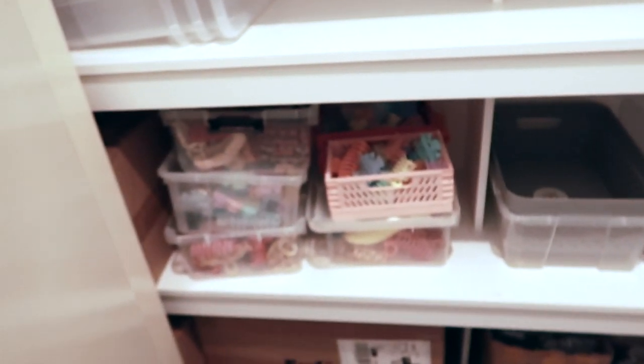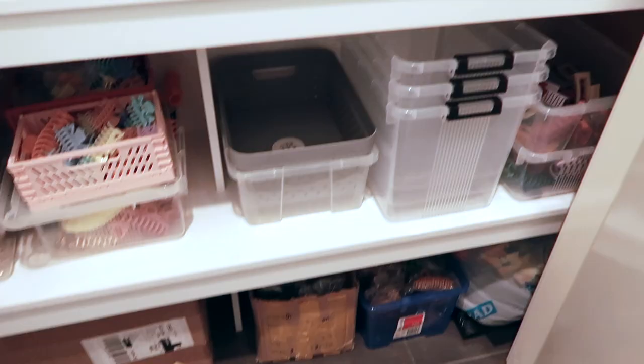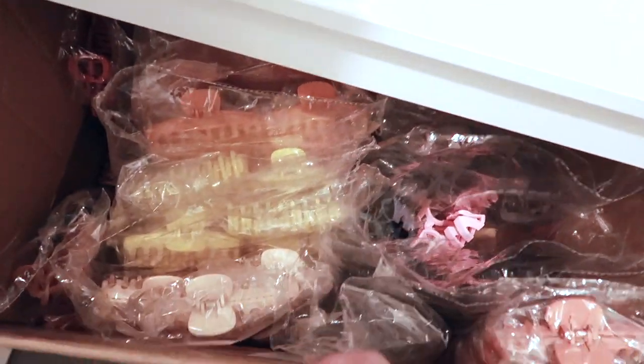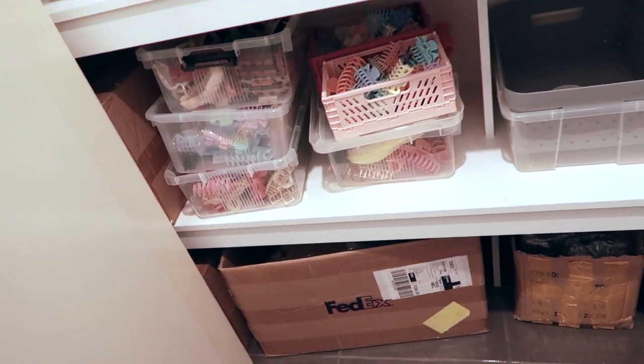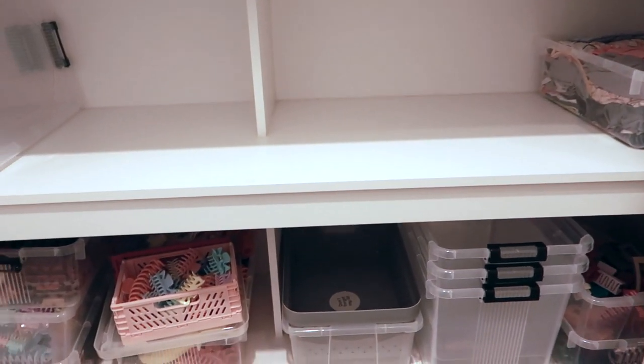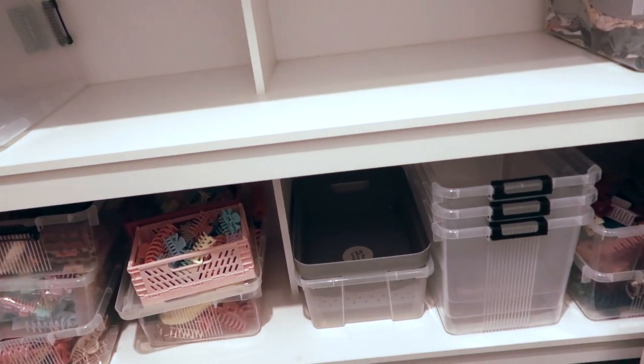Okay, so this is what I've got left of the hair claws. They're still in the plastic ones, but these ones are mostly unpacked. I think I'm just going to pop the rest in here, maybe up here, so I know which ones to take new photos of when I do the new release.